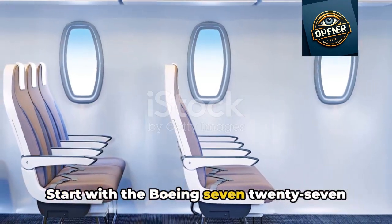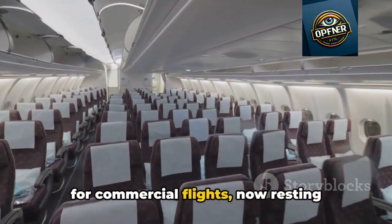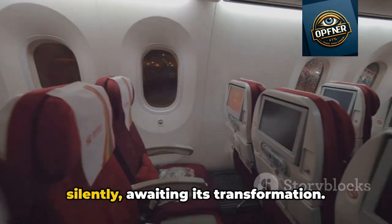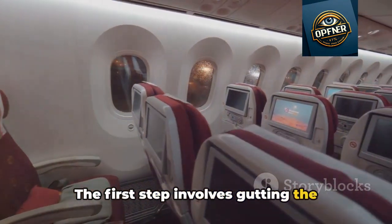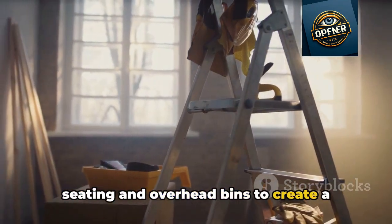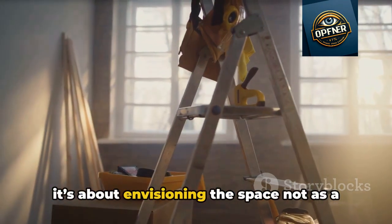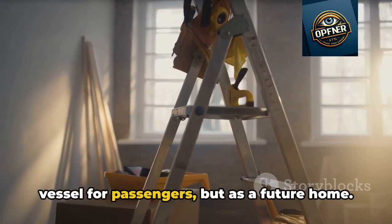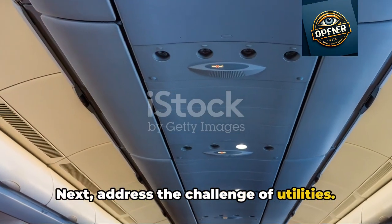Start with the Boeing 727 itself, a marvel of engineering designed for commercial flights, now resting silently, awaiting its transformation. The first step involves gutting the interior, stripping away rows of cramped seating and overhead bins to create a blank canvas. This process isn't just about removal, it's about envisioning the space not as a vessel for passengers, but as a future home. Next, address the challenge of utilities.